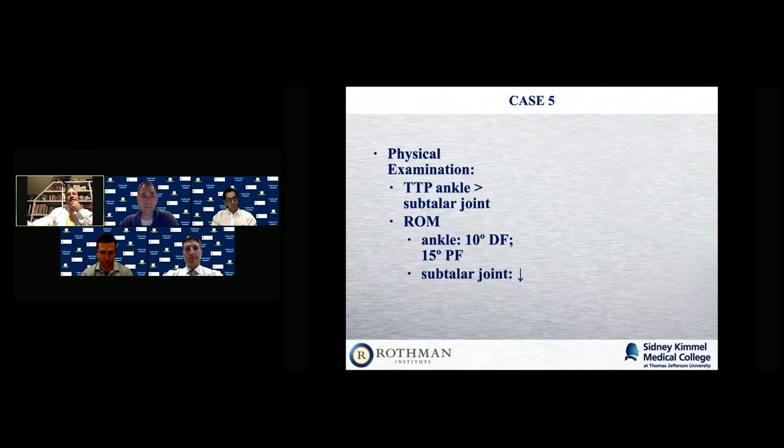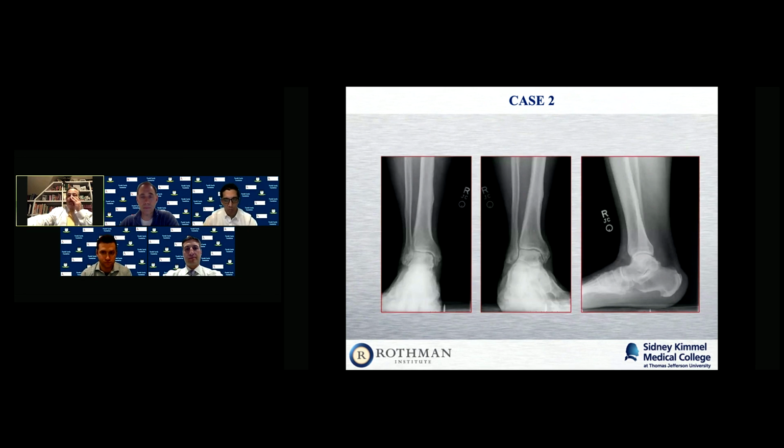So his exam, he's tender at the ankle, somewhat tender at the subtalar joint, but his ankle is his real pain generator. He's got a very limited overall range of motion of the ankle. Subtalar joint is decreased, but again, minimally painful on exam. So I obtained images. This is my first set of films. Do you want me to keep going, Dave?